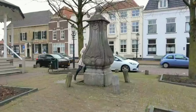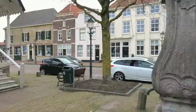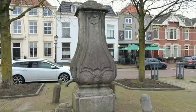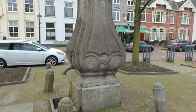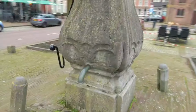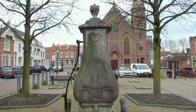If you go to these old Vestingsteden, the fortified cities, you'll find similar buildings, similar architecture. What we've got here is a classic stadspomp, the town pump. This would be where you'd get your water from back in the 1700s. And this was a very social spot, so apparently people would gather at the water pump and share news of the day and, no doubt, a little bit of gossip as well. Apparently it dates back to 1758, but it was restored in 2002.